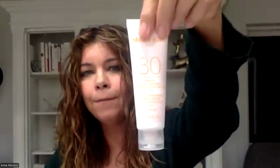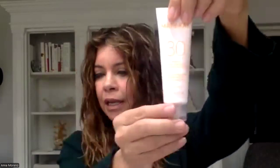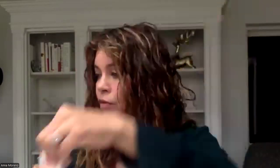What I have heard is that zinc is incredible for helping to repair the skin. So if your skin is red, if you've got large pores, if you're prone to acne, this is going to be your best friend. It will not make you break out. It actually makes your pores look smaller, and it's going to make your skin look way smoother. It's sensitive enough to use on a baby because there are no chemicals in this. So this is the Mineral Zinc Sunscreen for $28. So this is one of my favorites.